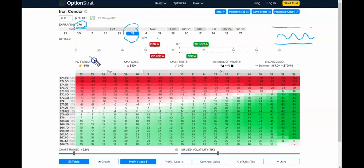We're getting $46 in our pocket and our max loss is about $100. But there's a lot of room for profit for a little bit of money. If you have a margin account, you have to put $150 on hold. That doesn't mean you're using it. It just means it's there in case you need it. This trade must be staying between 67 and 73. We'll take a look at that on the chart in just a minute.